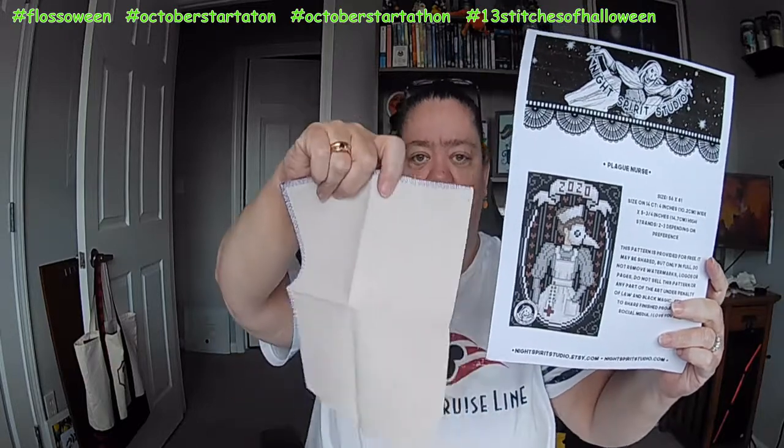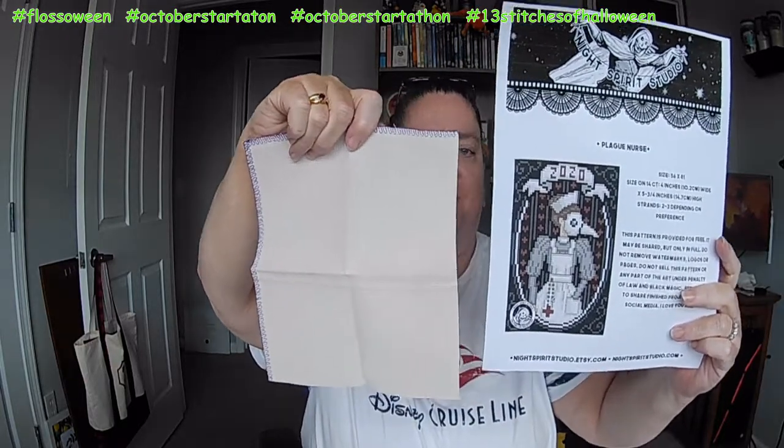This next one. This is Plague Nurse. It was a freebie chart. It is by Night Spirit Studio. And I'm doing this on 18 count Peanut by BosStitch Me. And here's the fabric. So that's fun.